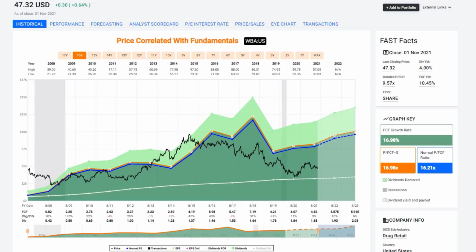But if they improve those things, which management is really focused on doing, this could be a great time to be taking a long-term position in Walgreens Boots Alliance with a nice 4%-ish dividend yield, to soothe the pain, that hopefully continues to grow at 4, 5, 6% a year or better. And as they start growing faster, maybe get back into double-digit dividend growth again. Anyway, that's it on Walgreens Boots Alliance.